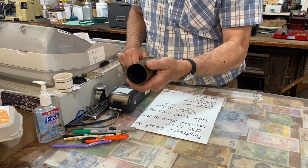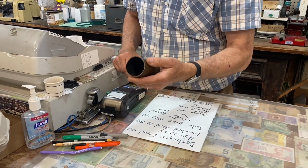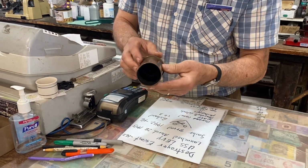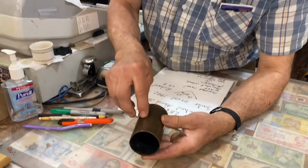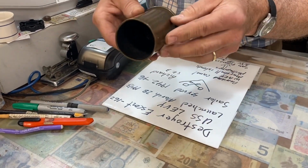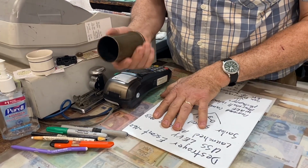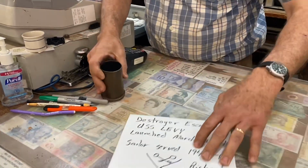I vaguely remember a customer giving us a whole bunch of tools one time and it was mixed in with them. And a sharp-eyed customer got to looking at it a couple of years ago and realized it's got all sorts of scratches and writing on it. And it was from the sailor that was on a ship. So we've determined a few things written on here.